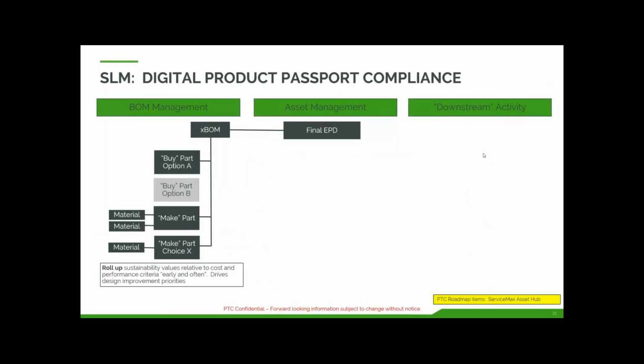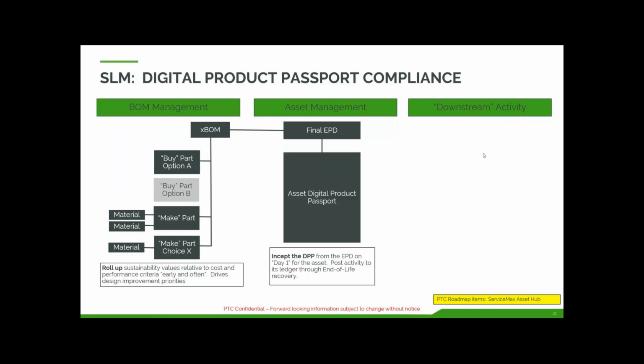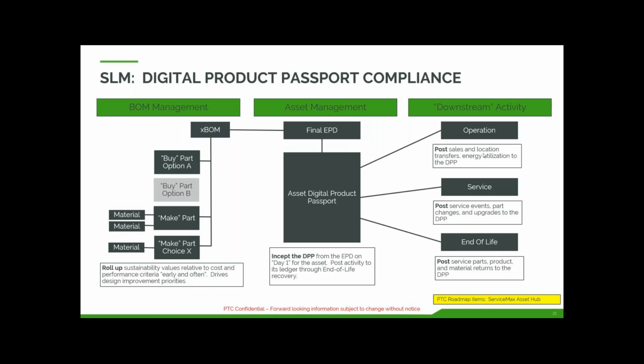Looking a bit further into product service systems and digital product passports. So with the digital product passport, for any given serial number, its final environmental product declaration would be the birth certificate that is PLM source that would come off the factory line and seed a digital product passport. So on day one of, say, this electric bicycle, serial number 123, here's what's on it. Here, this is the embodied carbon that it took to create this bicycle, recycled parts, etc. And from this digital product passport, additional information is added to it over time in terms of who owns it, where is it, what parts have been swapped off of it, and what has been the disposition of those parts, how have they been returned and received back into the economy, which will prove all those regulatory things that are necessary there. So our asset digital product passport would be in ServiceMax Asset Hub.